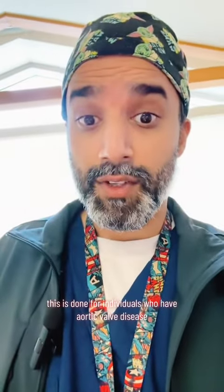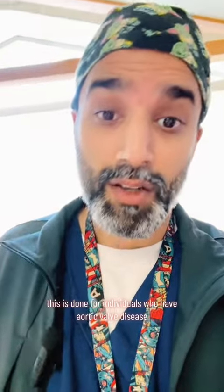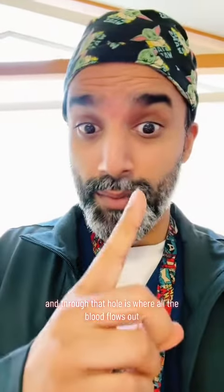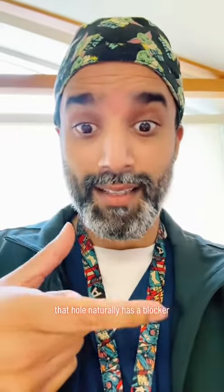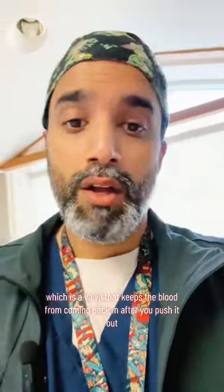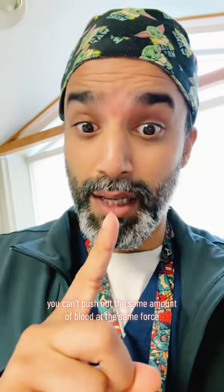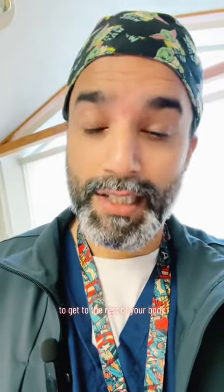This is done for individuals who have aortic valve disease or aortic valve calcification. That means your heart has a little hole at the top, and through that hole is where all the blood flows out. That hole naturally has a blocker, which is a valve that keeps the blood from coming back in after you push it out. So what that means is when the valve is calcified, you can't push out the same amount of blood at the same force to get to the rest of your body.